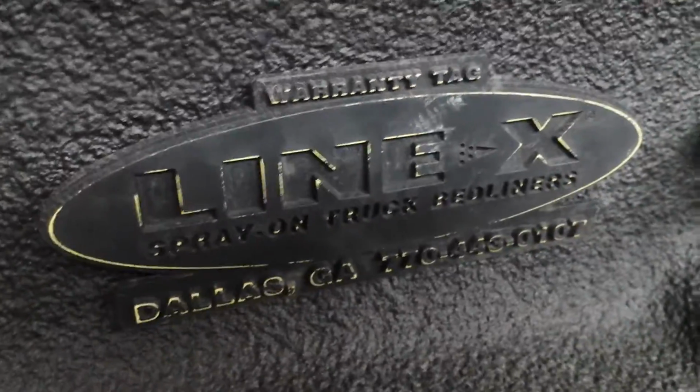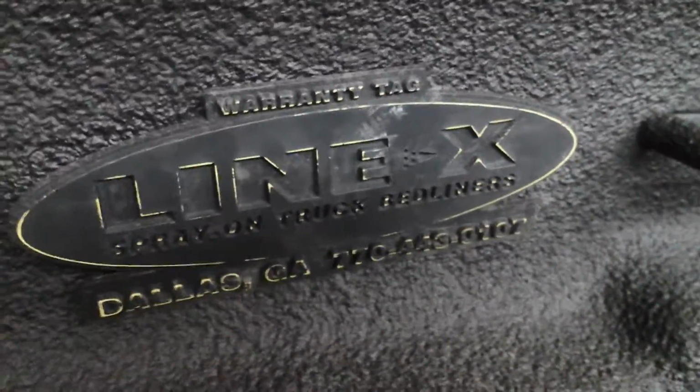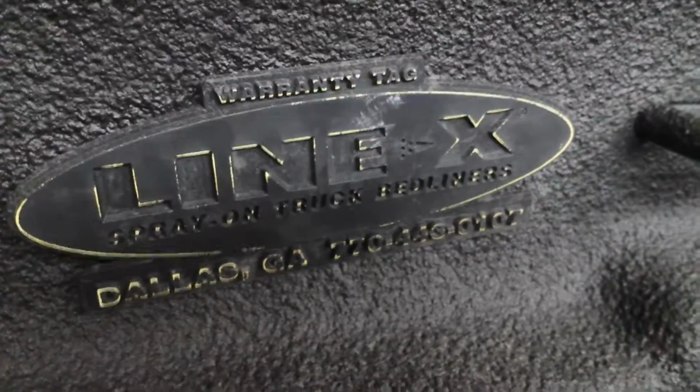If you look right over here on the side of the bed, every vehicle that gets Line-X bed liner, if you look on the top of that, it says warranty tag Line-X, and then down below it says Dallas, Georgia, and it's got their phone number. You only get those if you have an actual Line-X bed liner sprayed in. Well, guess what? This is a Line-X bed liner.